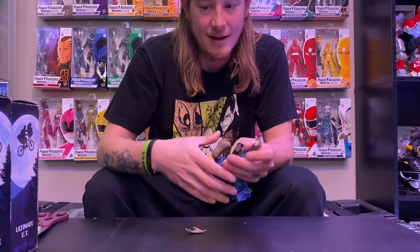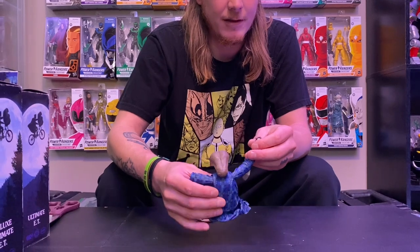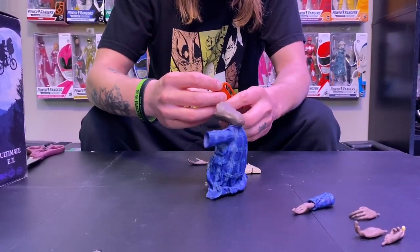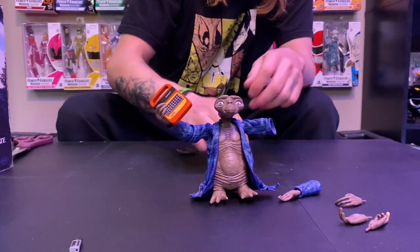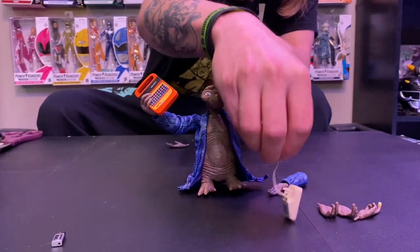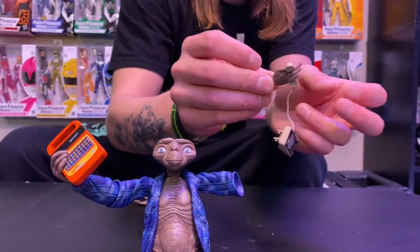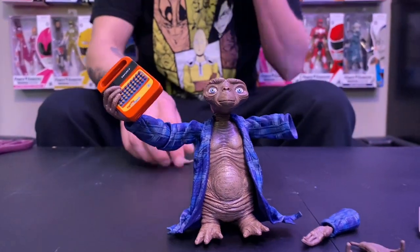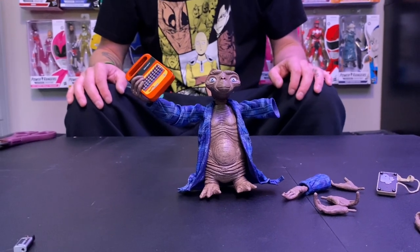So here's the other thing, too. I'm not sure how, but he doesn't really have a hand to hold the phone at all. I guess he can hold the Speak & Spell Elliot, but there's not really a good hand to hold the phone. You could probably get this in his hand, but he's not going to be able to hold this whole part, so kind of a bummer. But there he is, my one-armed E.T. Yeah, kind of a bummer.